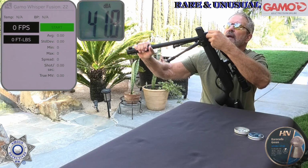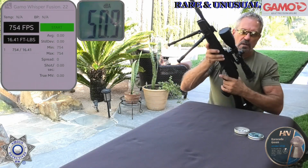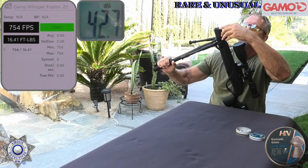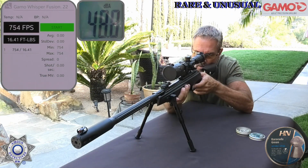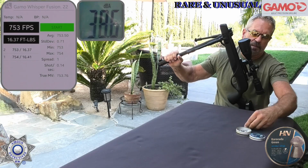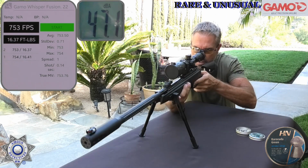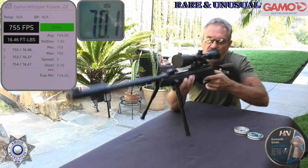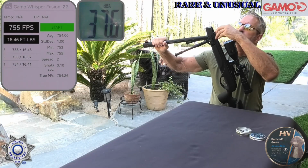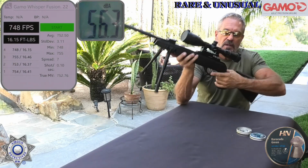Yep. All right. Shot number 1. 754. Shot number 2, 753. Shot number 3, 755. Shot number 4, 748, and one more shot.